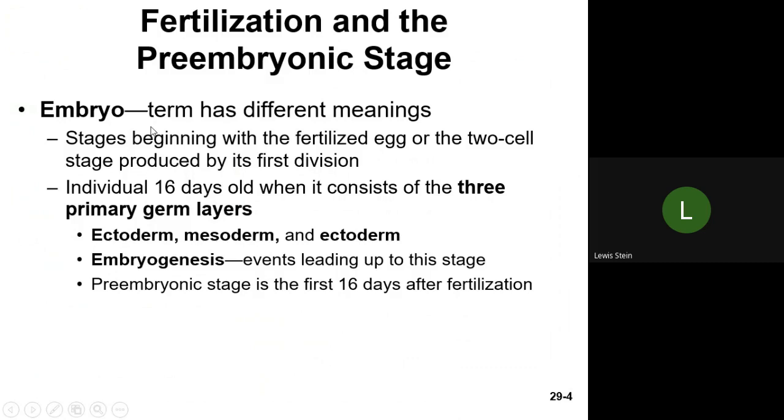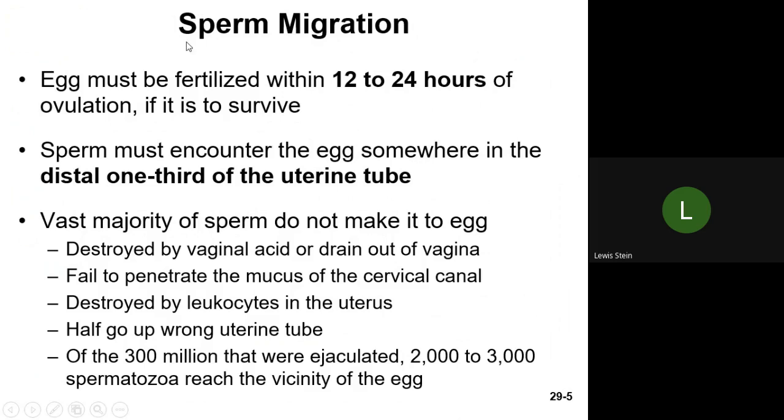So the definitional stuff, okay? It's 16 days old when it consists of the 3 primary germ layers. That's technically when it's an embryo. And again, I underscore the ectoderm, mesoderm, and endoderm, which should be endoderm, but that's just a typo. What's in those particular layers leading up to that stage, the pre-embryonic stage, the first 16 days. And again, when the egg has that window, distal third of the uterine tube.